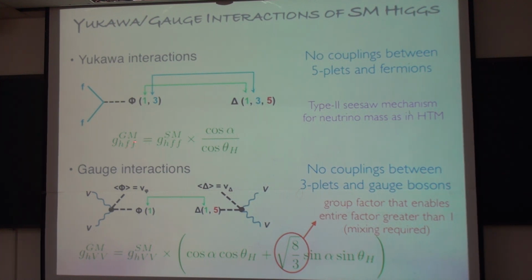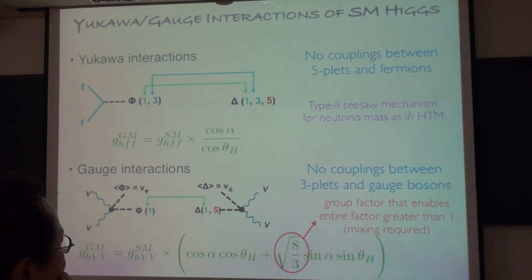Anyway, here I write down the standard-model-like Higgs hff coupling, which can be written as the standard model coupling times this factor. Since these are different angles, presumably independent angles, you can imagine that this ratio can be bigger than or smaller than 1. You can vary this ratio. It can be smaller than 1 or equal to 1 or even bigger than 1.